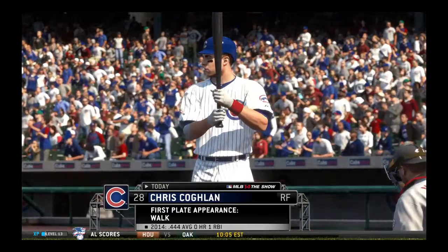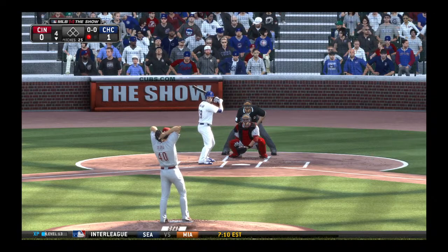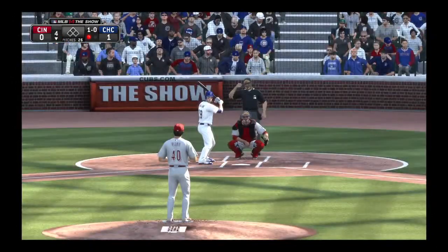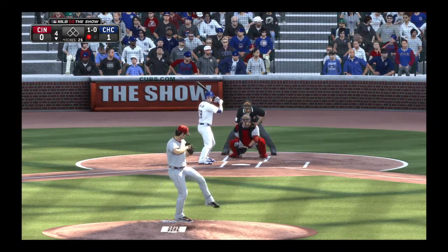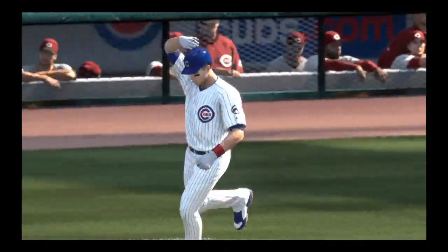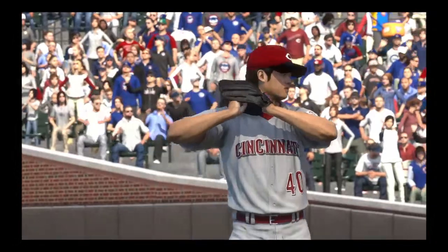Chris Coghlan will dig in. Drew a walk his first time around. First pitch here misses wide, 1-0. And now here's one hit high in the air and deep out to left center field. And this one's going to make it the distance. That is a long home run. Solo home run for Chris Coghlan as the Cubs are out in front now 2-0.